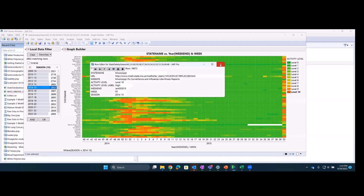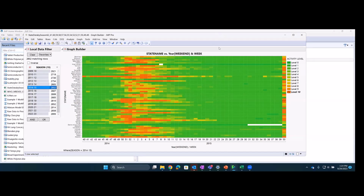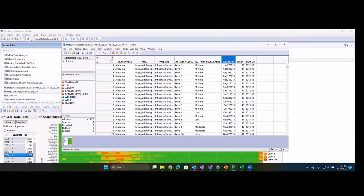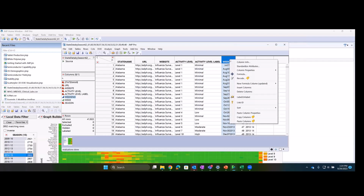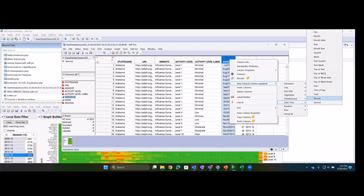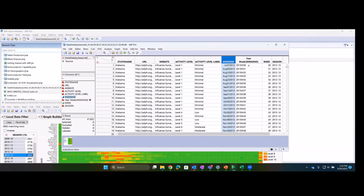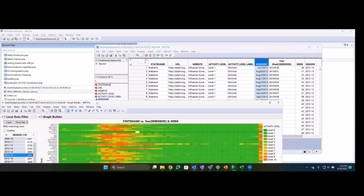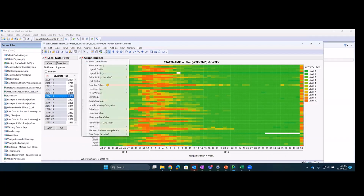So I'm going to go back to my data table. I'm going to click on weekend, right click on it, and create another column. And under date time, there's something for year and week. So I'm going to click that. And now I have a week and a year that are based on this weekend date. So if I use that, I'm going to go back to my control panel.